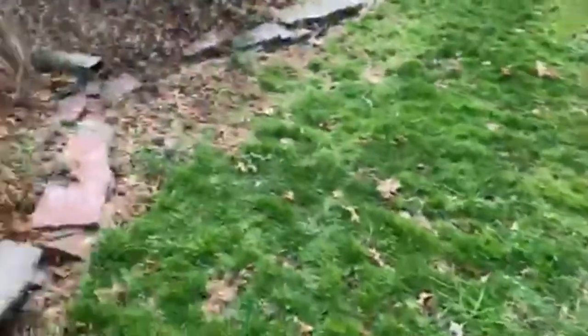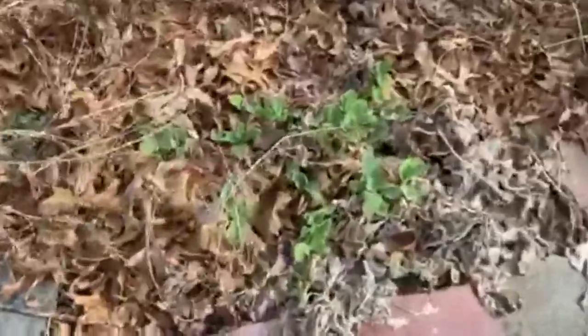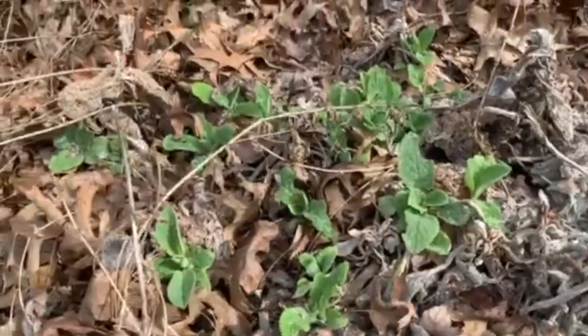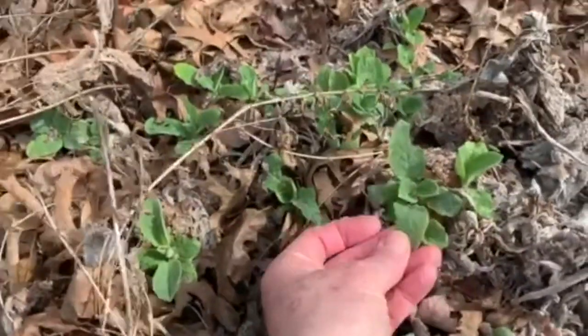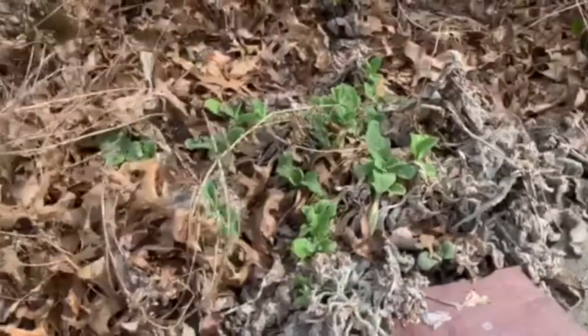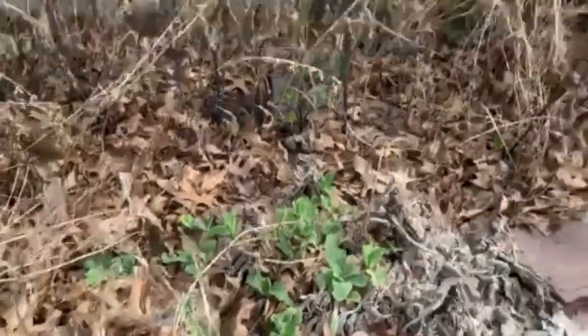Okay, so let me come over on this side, and I'm going to show you one that you might recognize from our Compass Schoolhouse garden. This is lamb's ear. You've seen that in the Compass garden. These leaves are very small right now, but they will get bigger, and when you touch them, they feel so soft. I guess kind of like a little rabbit's ear, and maybe that's where it got the name from.